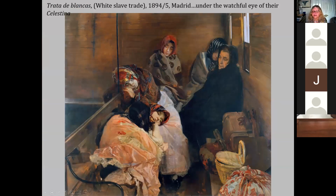And he continues with this theme of the fallen woman or the woman in extremis in white slave trade, which is our group of prostitutes, again in a third-class railway. We could write a novel about that, couldn't we? Under the watchful eye of their madam, which in Spanish is a Celestina. And she's wide awake, but the young girls have all fallen asleep, and you can see that they're prostitutes because of their tawdry finery. And again, dramatically painted, the foreshortening of the figure here, again showing off Sorolla's technical skill.